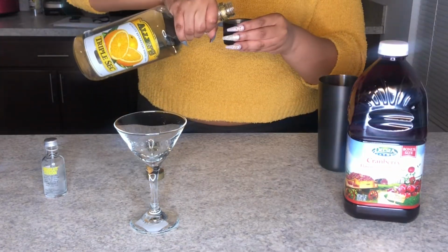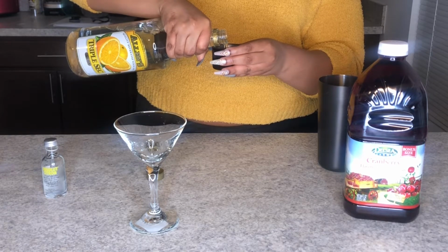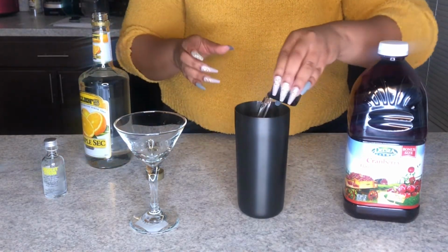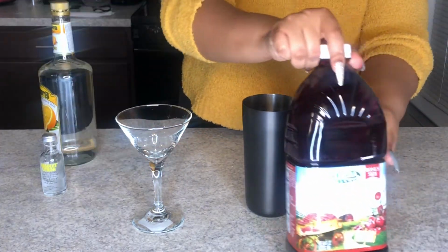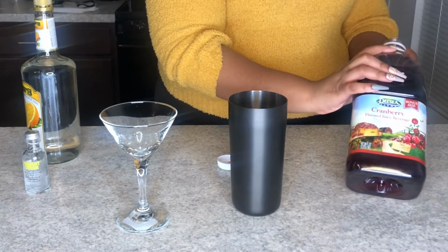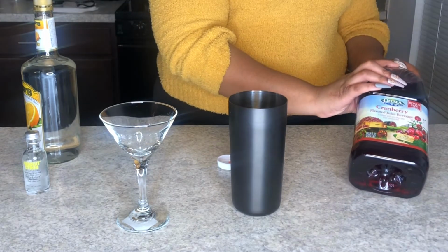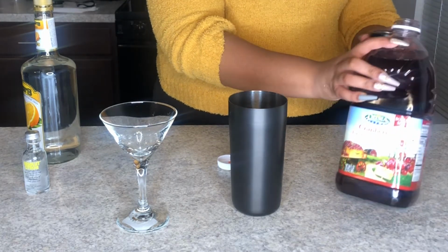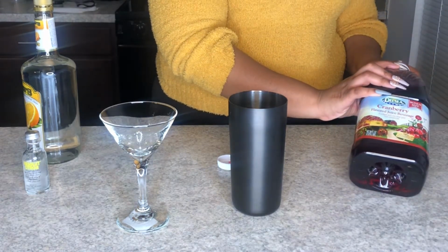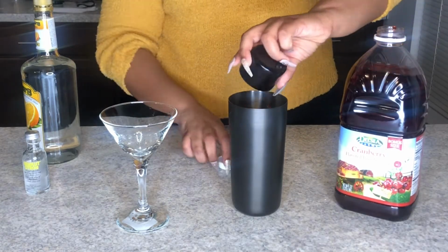And when I say cup, I don't mean a measuring cup. I mean the little cup that comes on top of the shaker. And then I did 3 cups of the cranberry juice. Now you can do as much or as little as you want depending on your taste buds. I like the taste of alcohol, but not very strong. I like it very subtle. So I'm going to do 3 cups of the cranberry juice.